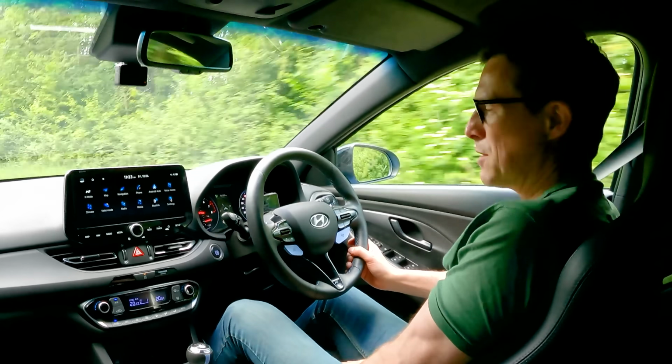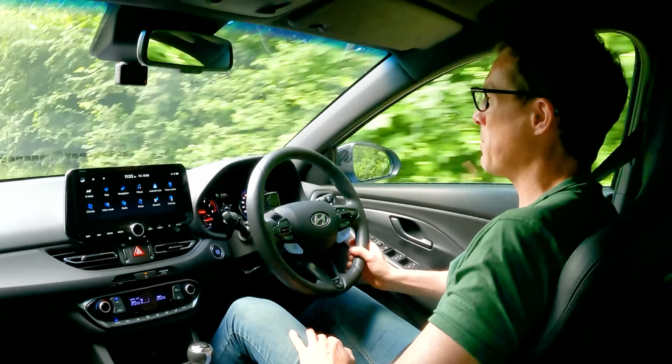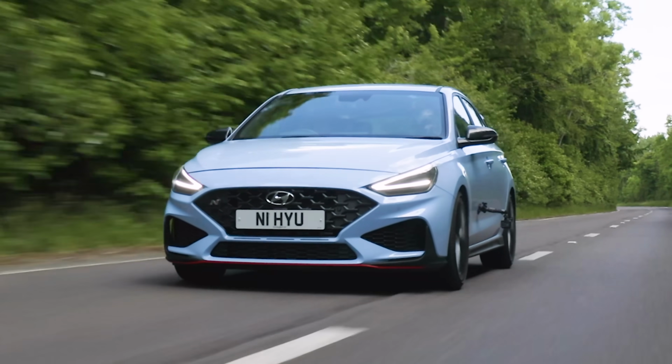Another thing I've noticed, the seat base is quite firm, so you can get a bit of an achy bottom after a long time behind the wheel. And in fact, as a daily, it's livable. This car is a lot of fun, and obviously it's compromised in certain areas to make it fun in others, and I can accept that.